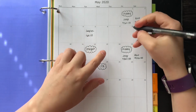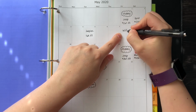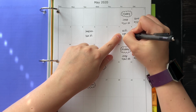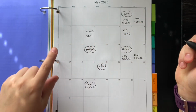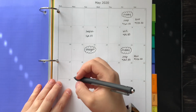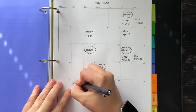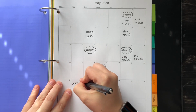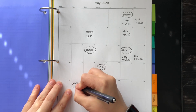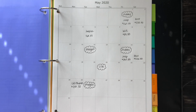So Wi-Fi is on the 8th, and that is $85.80. And then cell phones is on the 25th. Cell phones, $207.20. And yes, I know that's a very high phone bill.